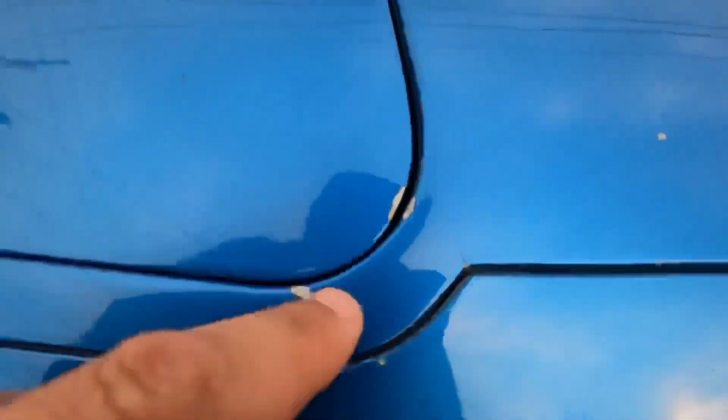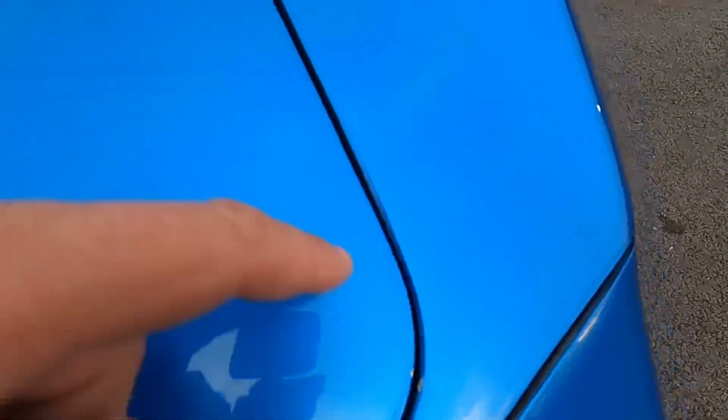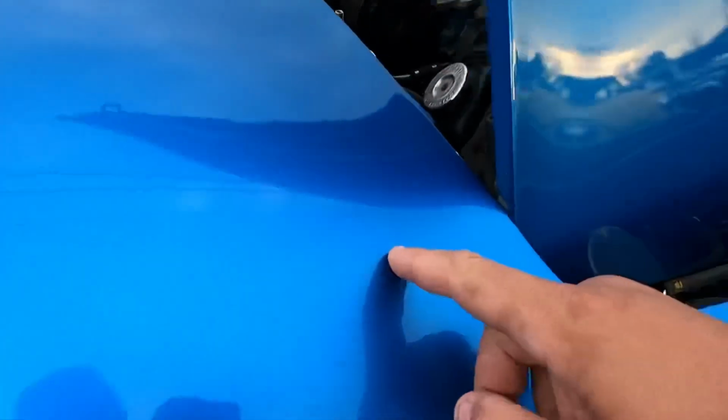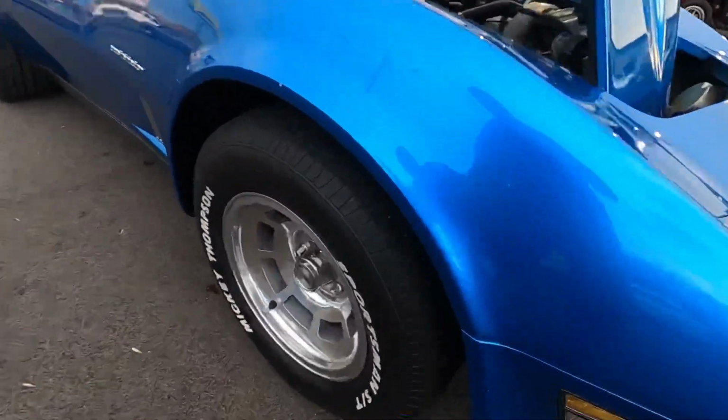Coming back around, you've seen the headlights, they do work. I'll put them in the video like that. You got chips all around them, all around this front end. I like how my son jumped out of the car and was like, oh, I found some chips, I found some flaws. I was like, yeah, right here on the front end too. You got them on the hood, up here as well.